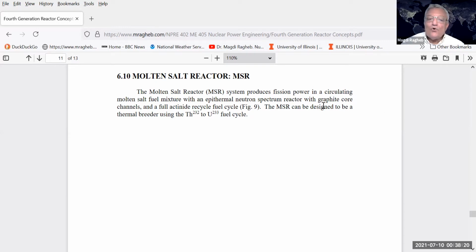It used a graphite core, and basically it used thermal breeding in the thorium to uranium-233 fuel cycle. I'll ask you today to balance the equation for breeding in thorium. When you add to thorium a neutron, it turns into thorium-233. And the thorium-233 is radioactive, it emits a negative electron and turns into protactinium-233. Then it emits another electron and it turns into uranium-233. Now it's an odd number isotope, so it's fissile.